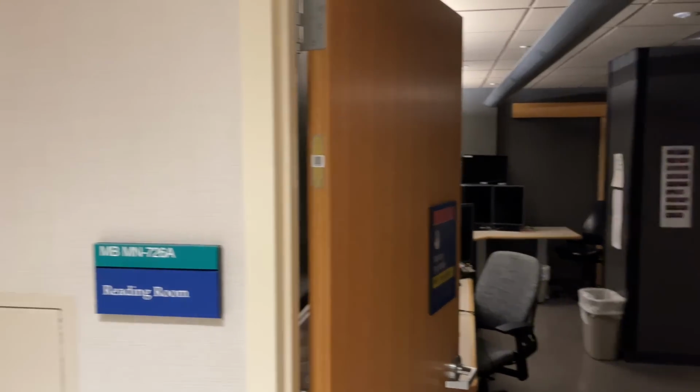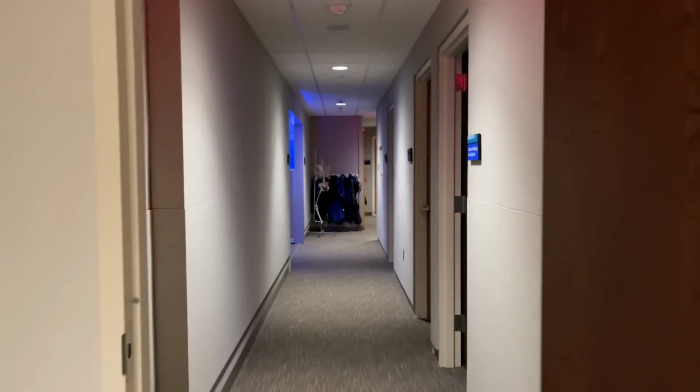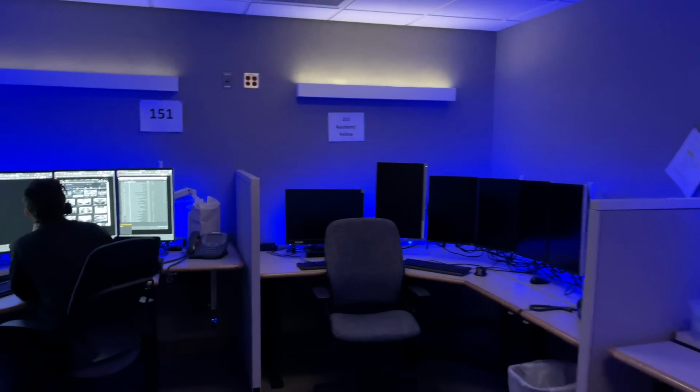This is the main radiology area at St. Mary's, where we have our CT intervention, neuroradiology, as well as hospital reading rooms. Our hospital wing here is our newest addition, where we have our emergency, pediatric, and cardiovascular division rooms. These are our emergency reading rooms, where we take all of our call.